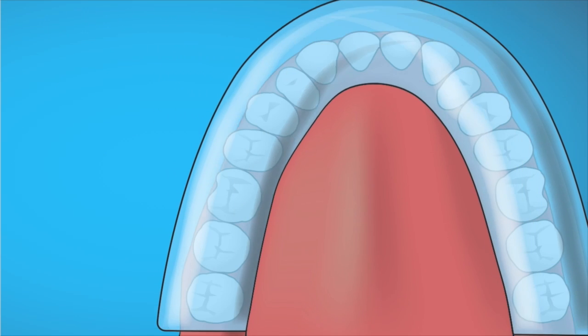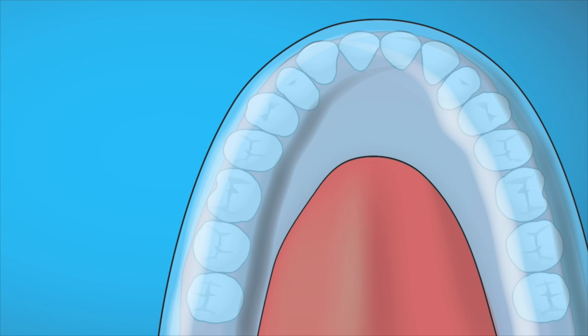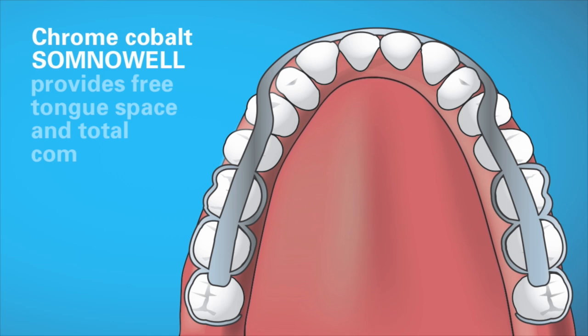They're also considerably less bulky than plastic appliances, as the metal can be made in much thinner sections and because of this take up less of the tongue space. This means that the lower jaw does not need to be postured so far forward to have the same effect on the airway. Somnowell appliances are therefore considerably more comfortable to wear than a plastic equivalent.